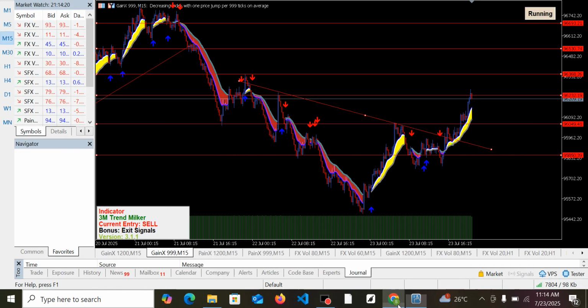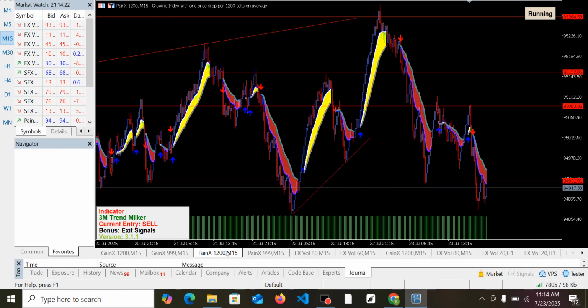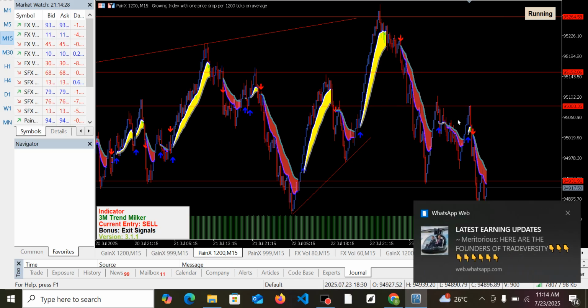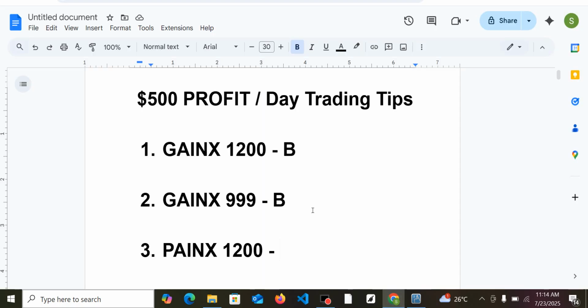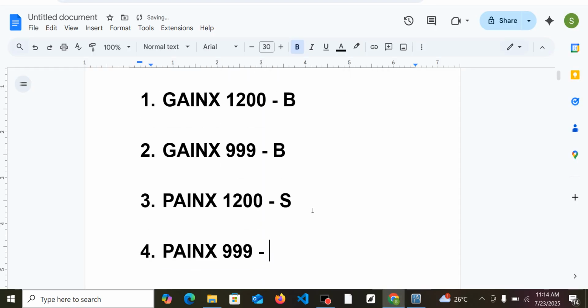Next asset is going to be Paynex 1200. Let's check it out together. This is Paynex 1200. This had been on downtrend for a while, right from this resistance zone, after giving us a downtrend signal and a sell signal, and of course it has been selling since then. Okay, so it has gotten to this support zone. If it breaks below it, it's still going to sell more, but if it does not, it will change the direction of the trend. But for now, it is still selling.